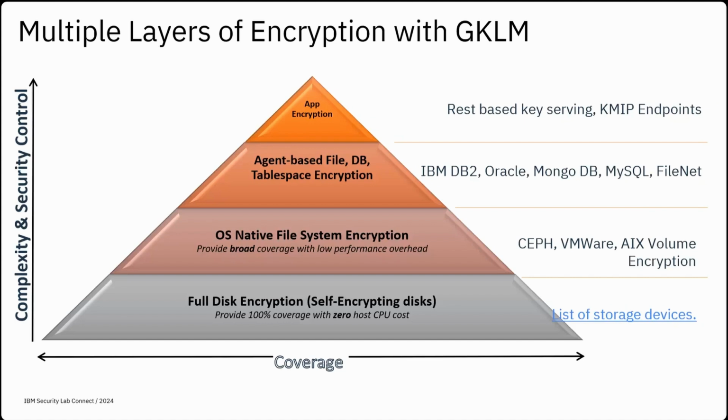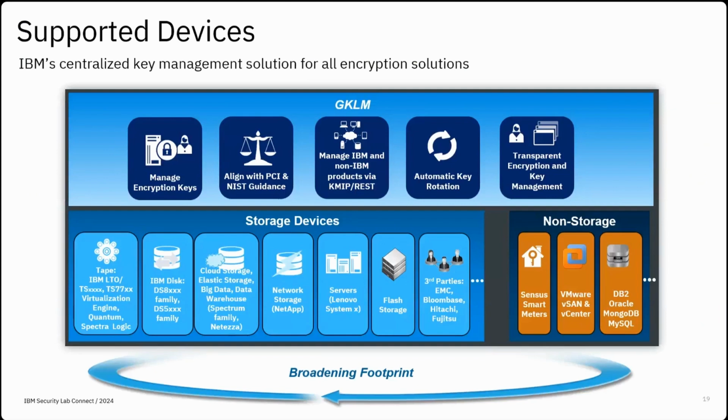At the top layer, application encryption provides encryption and data protection to each individual application. It is highly granular, specific, and hence complex. Each application will need the necessary encryption capabilities and must be managed individually. At this layer, GKLM protects highly sensitive application data, which is not covered by any of the lower levels. REST-based key serving and KMIP endpoints are a few examples of this top layer. On this slide, we have listed the supported devices, the storage devices as well as the non-storage devices.